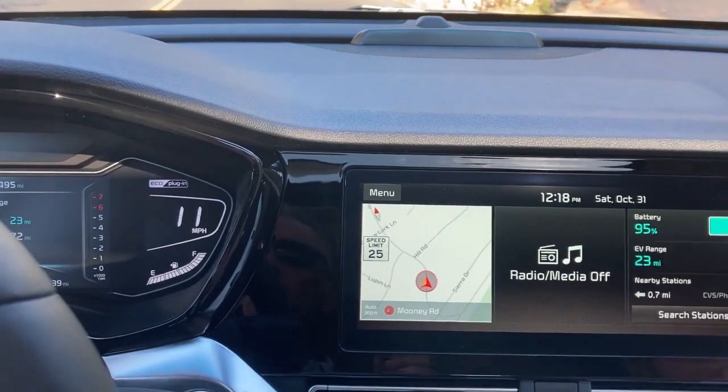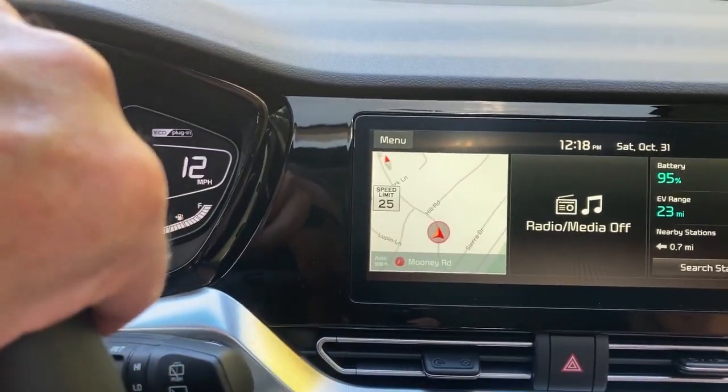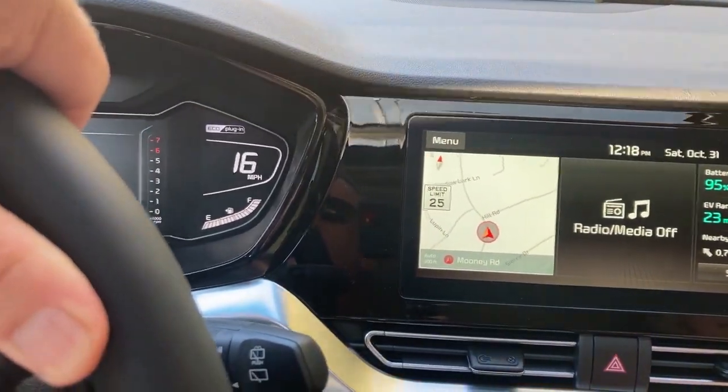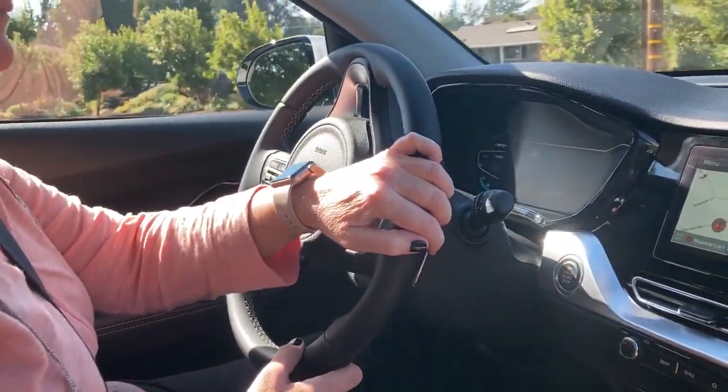So fully on being slowed down by the regenerative braking, and now I can take it off a little bit and we'll speed up. Well, I'm in the passenger seat now. Someone else is driving.